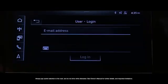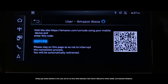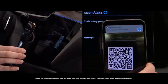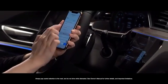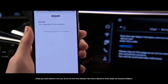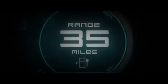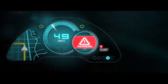And for the first time in any Audi, Amazon Alexa functionality is built into the e-tron. Available through an Audi Connect Prime subscription. Use Alexa to create reminders, play music, control connected home devices, all the things you'd usually do with Alexa, now right from your car. Finally, the biggest barrier to electric vehicle ownership, range anxiety.